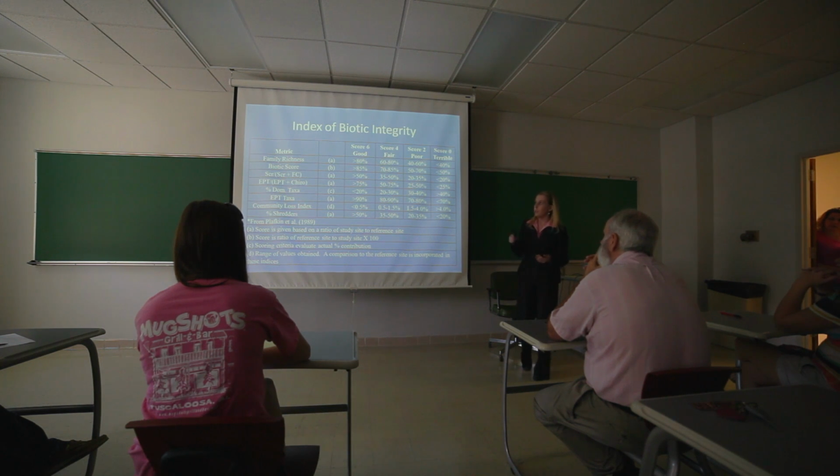Chironomids are generally considered to be pollution-tolerant taxa, so in an ideal stream setting, you would have an even distribution of EPT taxa and chironomids, indicated by a value of 0.75. Any variation from that value indicates environmental stress.